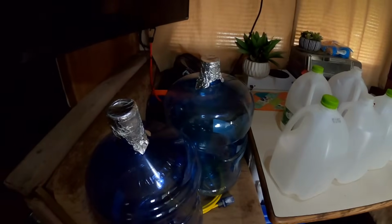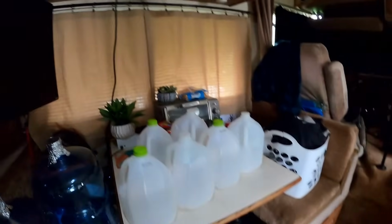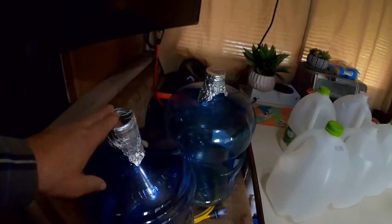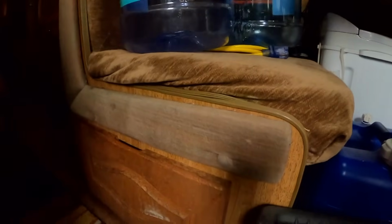Well, now that we're back here, one of these will go in the coachman. I'll just probably set it on the table over there, or under somewhere over here for the summer, and we'll have the extra drinking water, and of course one for the van. Now, somewhere back in here, I know I buried them in the back somewhere.